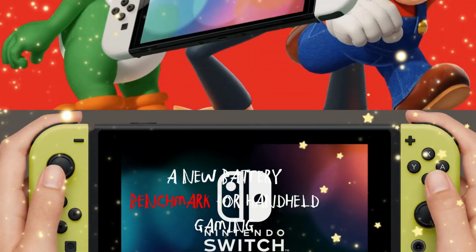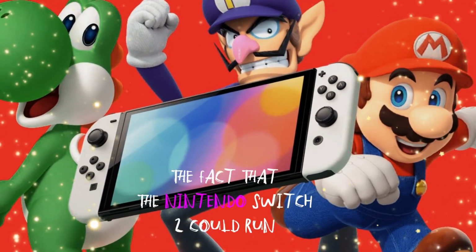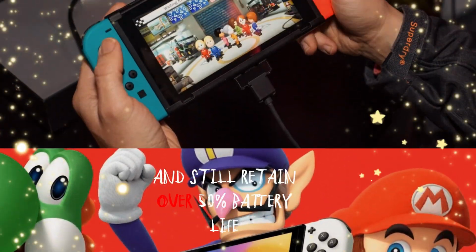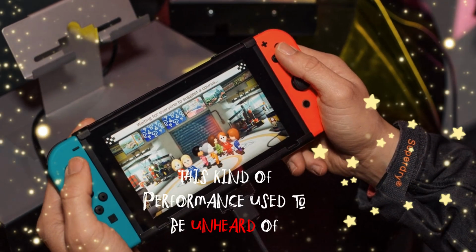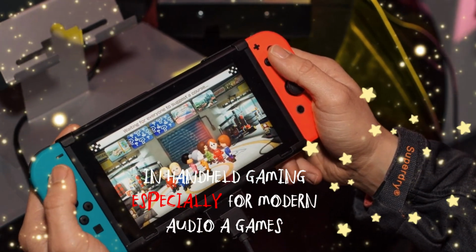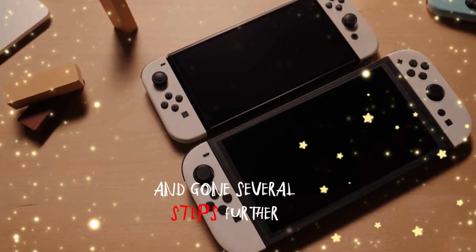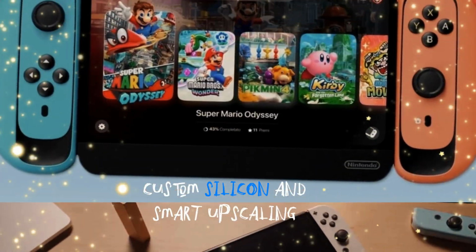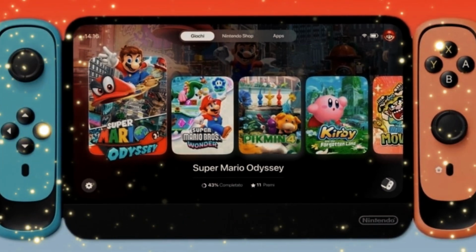A new battery benchmark for handheld gaming? The fact that the Nintendo Switch 2 could run Cyberpunk 2077 for an hour and still retain over 50% battery life is a clear milestone. This kind of performance used to be unheard of in handheld gaming, especially for modern AAA games. Nintendo seems to have taken everything they learned from the original Switch and gone several steps further. Their focus on a streamlined OS, custom silicon, and smart upscaling might redefine what we expect from mobile gaming consoles.